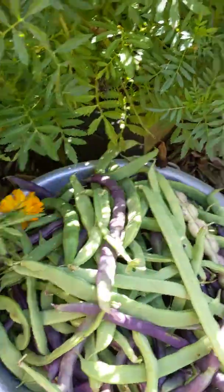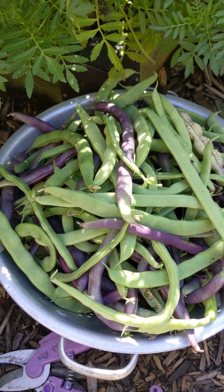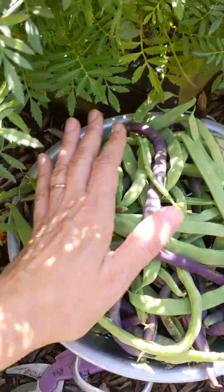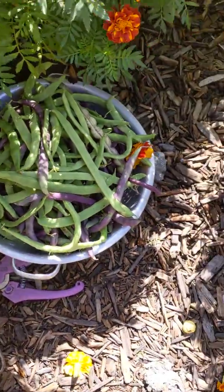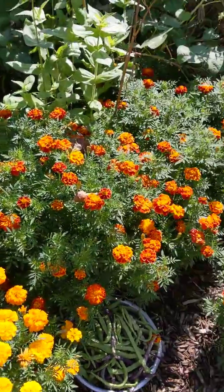Here it is. I've already harvested the beans today. This is the first time in several days, because we've had rain, and between the rain and my schedule, I haven't been able to get out here for several days. It was raining when I was off. So this is today's harvest of green beans. Like I said, I'm going to come back here and harvest the tomatoes.